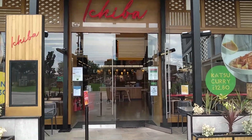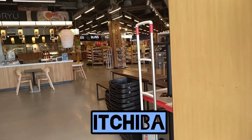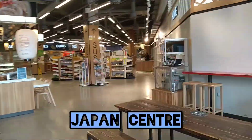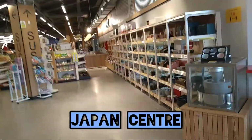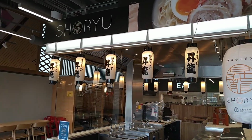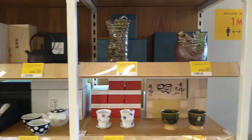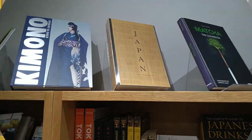So here we are, got to my favorite place, Ichiba. So I love it here because it's my little trip to Japan in Shepherd's Bush. And it was closed during lockdown for a very long time. It only opened almost September, so I'm very glad that I was able to get there.